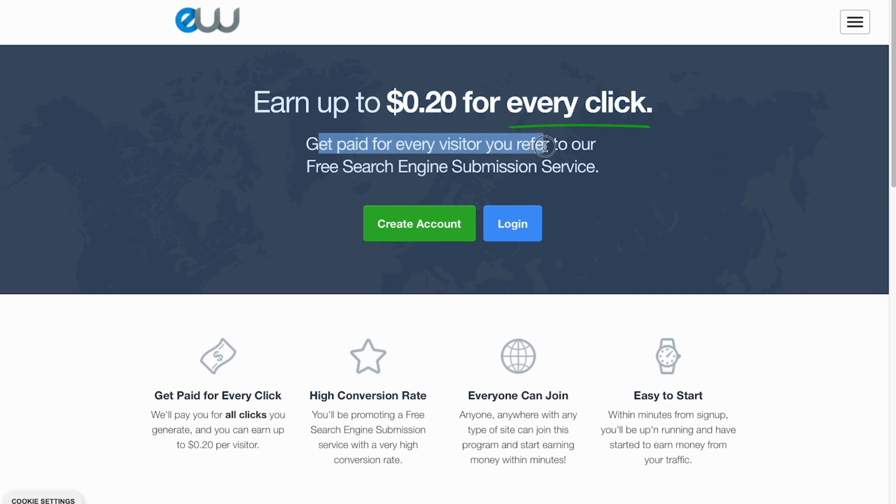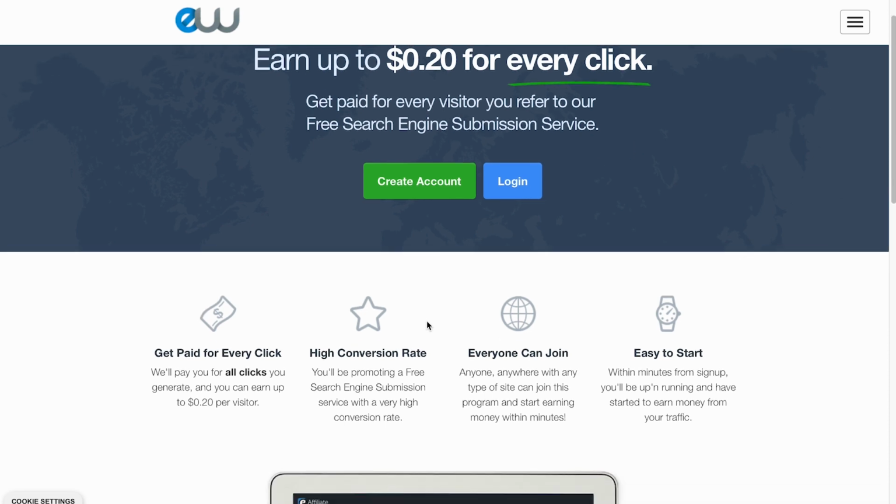So whenever somebody just visits this platform, you're gonna get paid. They don't have to buy anything, sign up, create an account, go through any trouble at all. All they literally have to do is click on your link and go to the URL of this website, search, and you're gonna start making money. So go to this page right here and we can break down the details real quick.